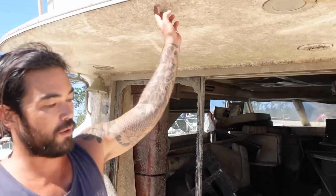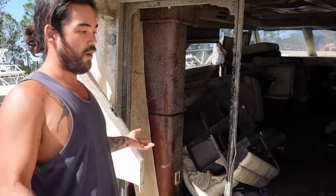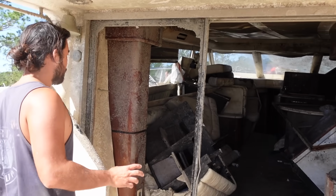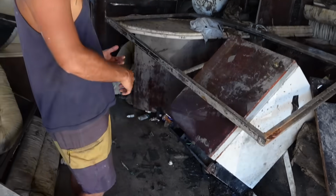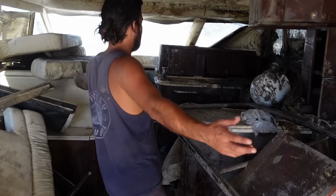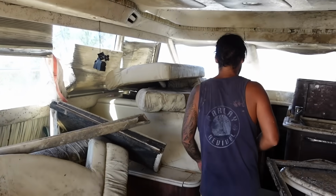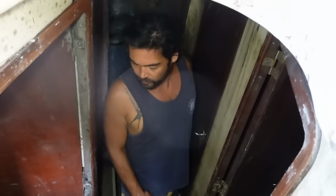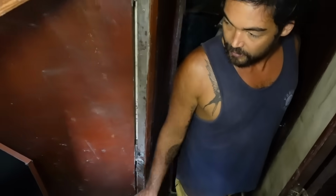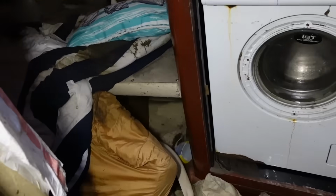It's completely underwater. You'd pretty much want to gut this to start again and make it your own custom home or boat or whatever someone wants to turn this into. Obviously this carpet's got to come out, all this furniture's got to get replaced, but it's spacious. 56-foot yacht. We've got two fairly large cabins here and a smaller crew cabin or maybe a kid's cabin there, right next to the laundry, but same deal as the other one. Everything's just got to be completely removed.